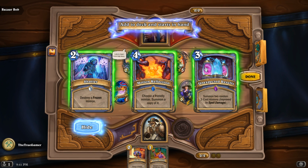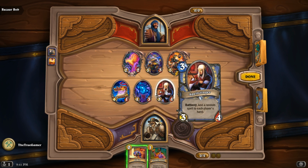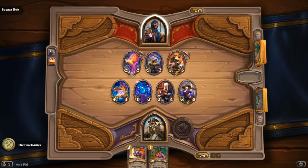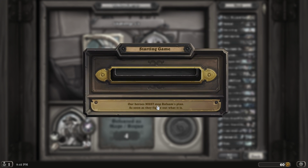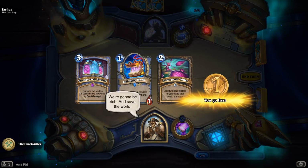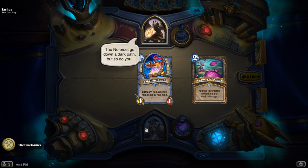Thanks for your patronage. It means a lot. Violence begets violence. Okay. Our heroes must stop Rapham's plan as soon as they figure out what it is. You're whisking obelisks and deciphering glyphs. We're gonna be rich and save the world. This one I want later. I'll take the path, Razor Petal Volley.